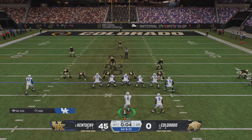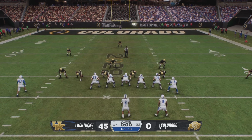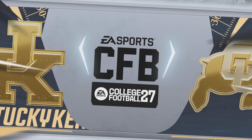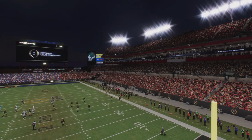And Chris, I didn't think they would be able to build a lead without having success running the football. So the fact that they're in this position is just icing on the cake. Now, if you can get your back going, you can probably close this thing out. He is so good late in the game.